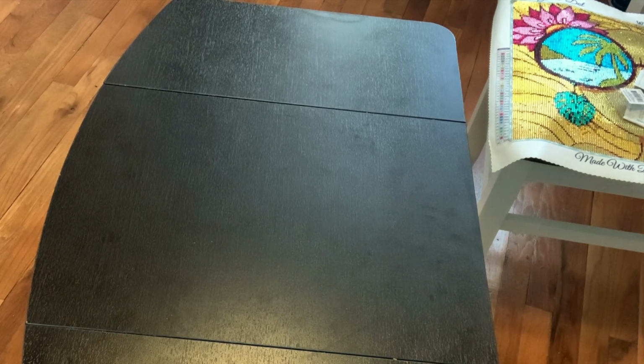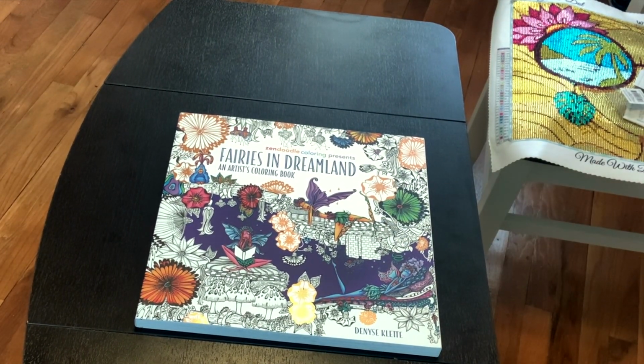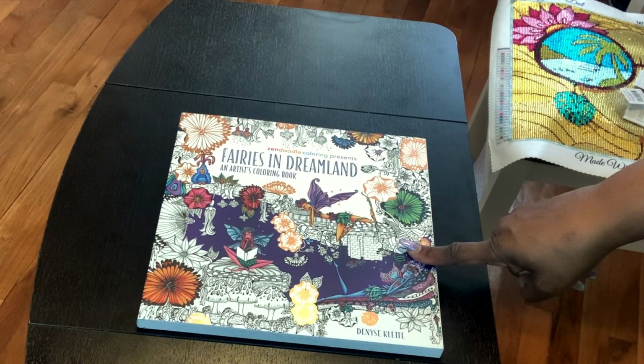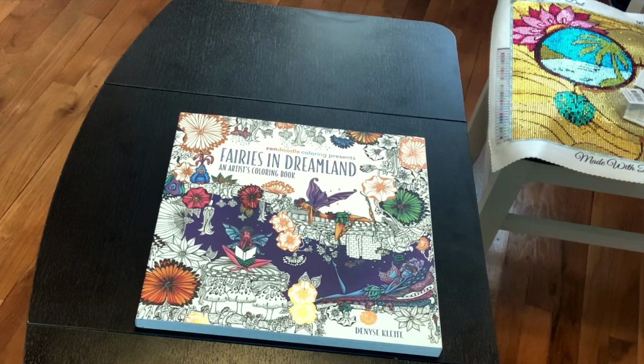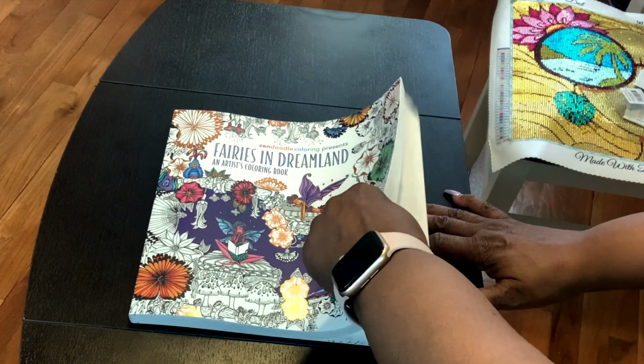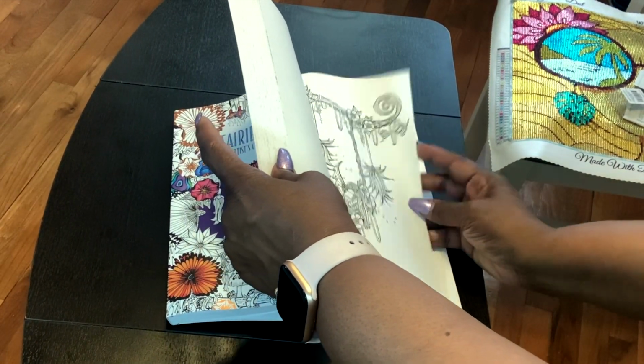And this one came from Book Depot, was a part of the sale, buy one, get one half off. I have the Gnomes book by this artist, so I got the fairies. Super cute. It's a lot of pages. The paper is heavy and nice.